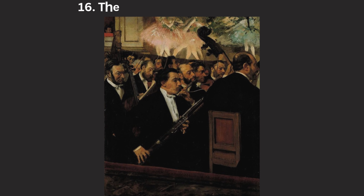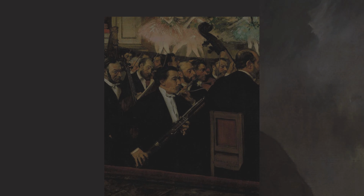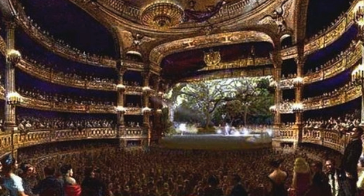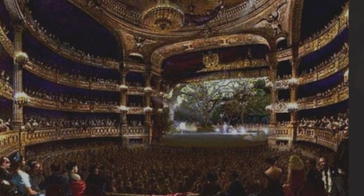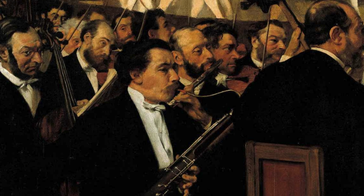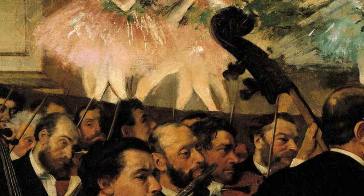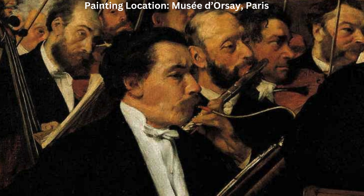Number 16, The Orchestra at the Opera by Edgar Degas. I added another painting by Edgar Degas, although he probably turns in his grave for being featured in this list. The view we see here is that of the orchestra pit of the Salle Le Peletier, a building that served as the Paris Opera until it burned down in 1873. The viewer literally sits on the front row of the entertainment venue as we stare directly at the musicians. Above their heads, we partially see the dancers on stage, whose colorful dresses contrast the dark clothes of the musicians. The bassoonist in the foreground was Désiré Diot, a friend of Degas who commissioned the painting.